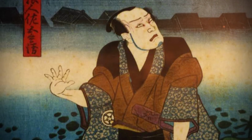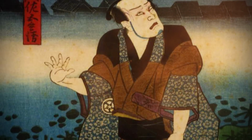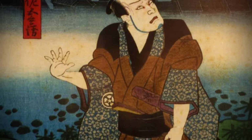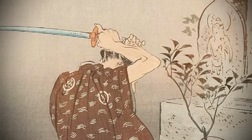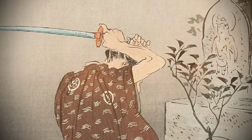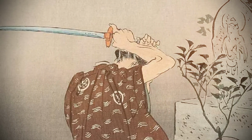Additionally, many samurai became ronin, masterless samurai, due to their serving clan being dissolved or other reasons. Among the ronin, it became common practice to wear only a katana, a style known as one-sword wear.